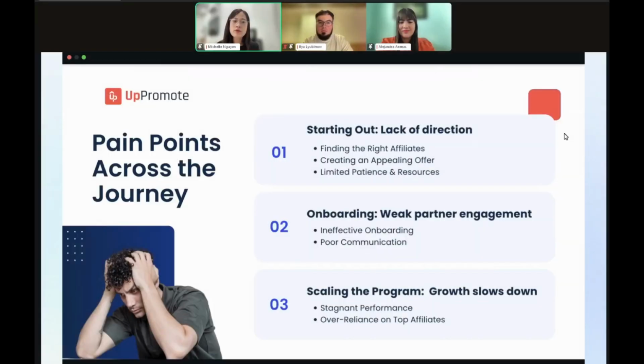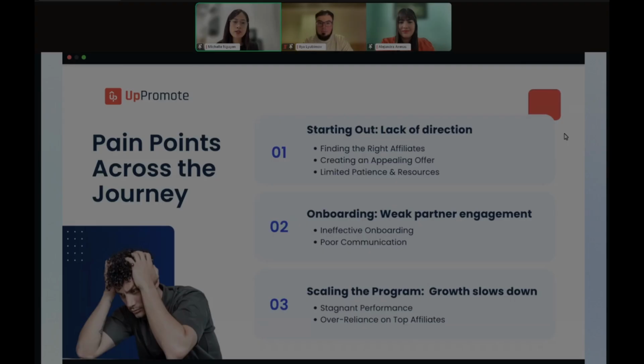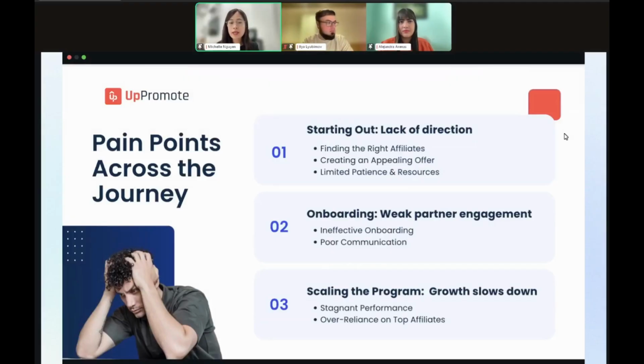And they also don't focus much on ongoing communication and partner support. And even when the program is scaling, brands struggle to maintain and grow partner performance. Many become too dependent on the top performers and don't actively recruit new ones. And when those key partners' performance declines, the entire program's sales may stagnate. So those are the main pain points that we have observed over 6 years of working with UpPromote.